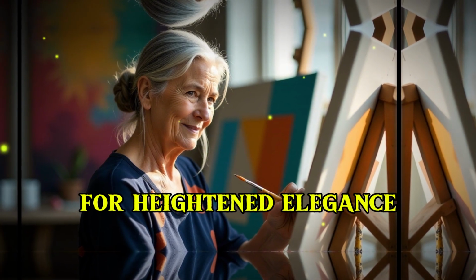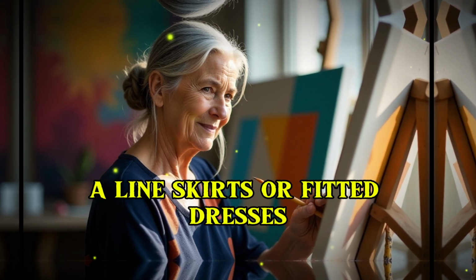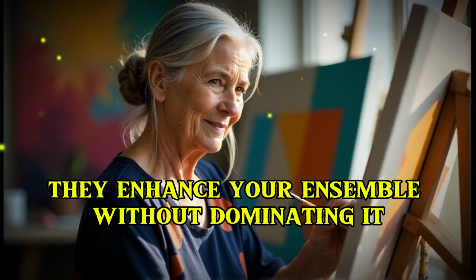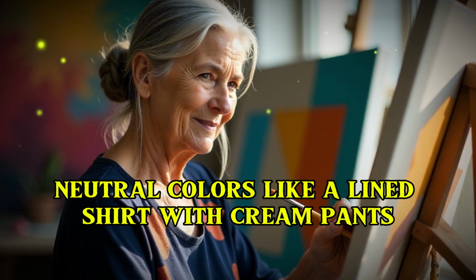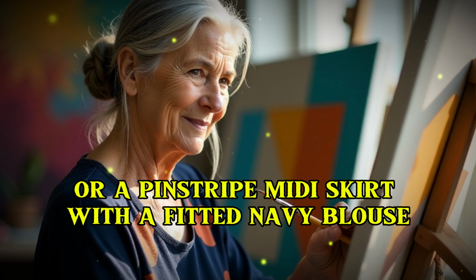For heightened elegance, incorporate lines into structured pieces like jackets, A-line skirts, or fitted dresses. When matched with sharp silhouettes and high-quality materials, they enhance your ensemble without dominating it. In fashion, equilibrium is essential. Coordinate your lined item with solid, neutral colors, like a lined shirt with cream pants or a pinstripe midi skirt with a fitted navy blouse.